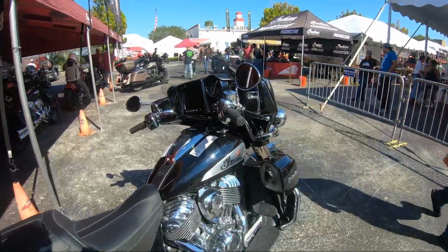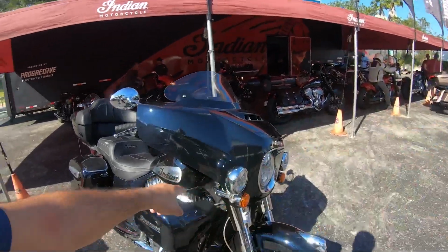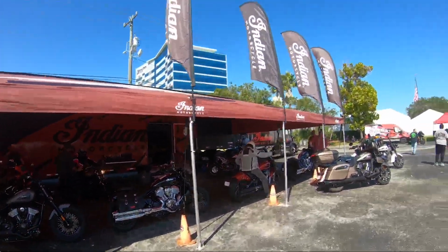I didn't know that this was an option, but I will say I would love the dark horse with this paint job. That will make a killer combination.